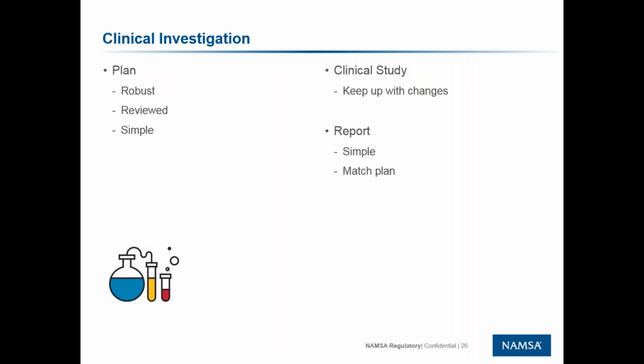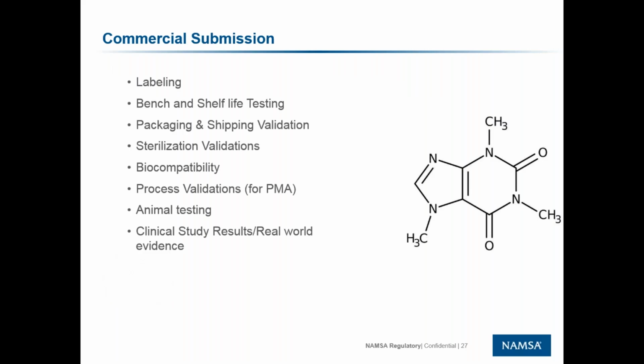So you'll be reviewing clinical plans. Hopefully you won't be writing them, but who knows? I've written a few. And then let's talk about our commercial submission. So this is the formula for caffeine, which you will need lots of when you're writing these.